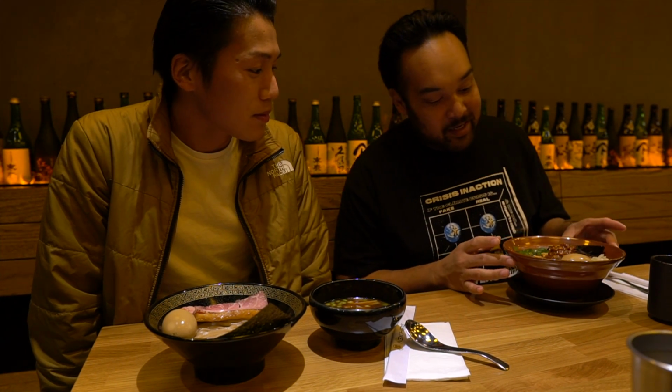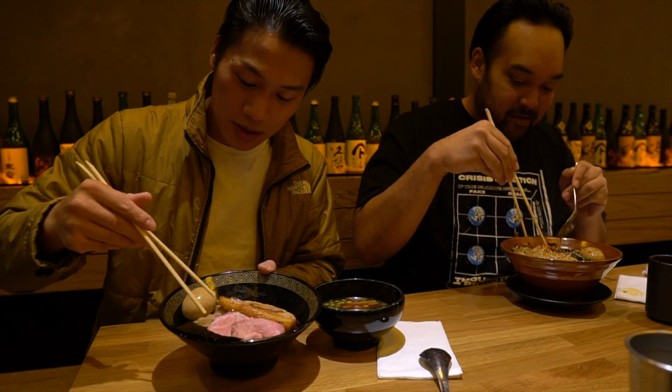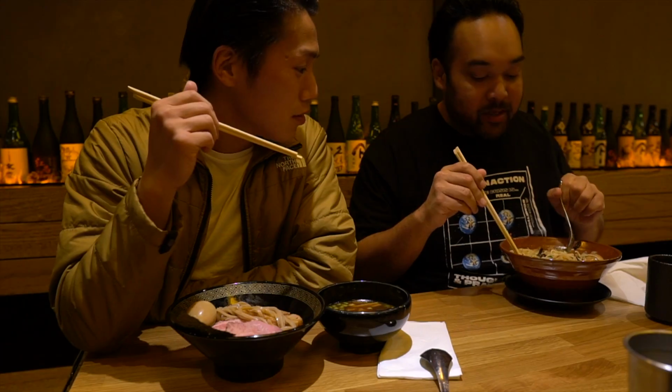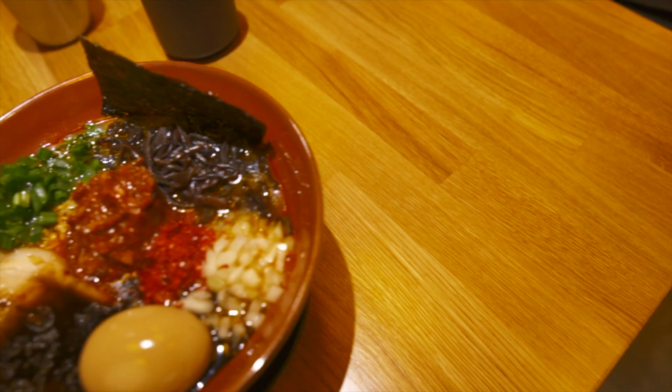Alright guys, so we got our order right here. I have the Scumin ramen. I got the spicy Ajitama ramen. I have plenty of onions, pork, eggs, and a nice amount of spice to it. So we got the beef right here, the pork, the seaweed, and what I love most, the egg. It's regular thin noodles, the spicy broth, there's garlic, pork miso in it.